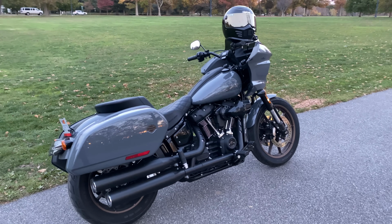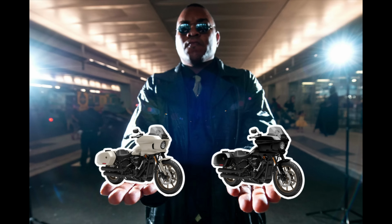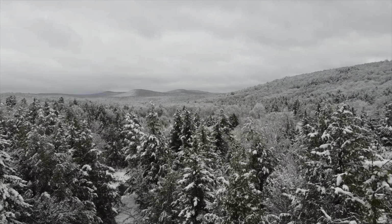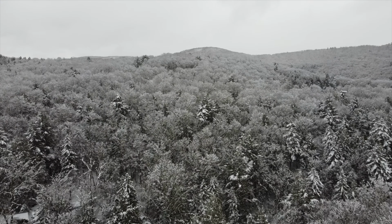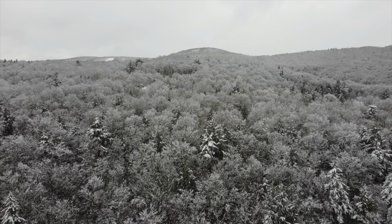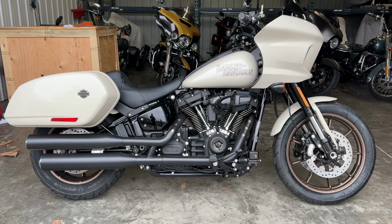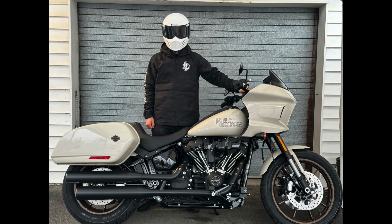So knowing that the paint schemes on these bikes outside of Vivid Black only stay around for 1 year, I kind of knew it was now or never. Which brings us to the dead of winter 2023. I found myself fighting through a snowstorm in the Catskill Mountains to see what this bike looked like in person, as O'Toole's Harley-Davidson had set one aside that they had just got in. It only took seconds of seeing this bike in person and sitting on it to know that this was the one. And at that point, I became a Lowrider ST owner.